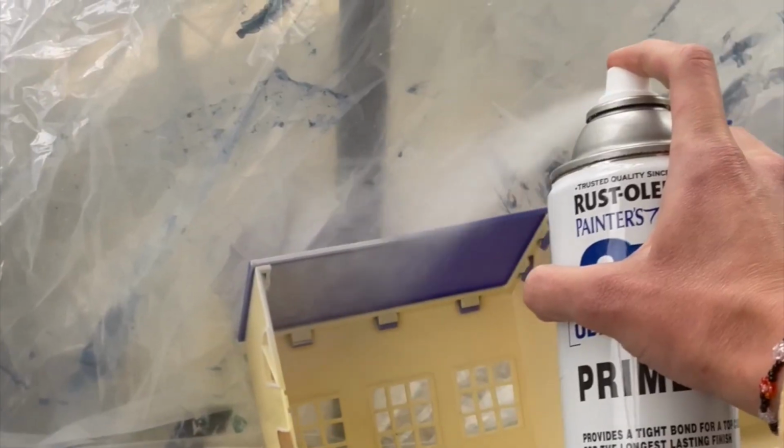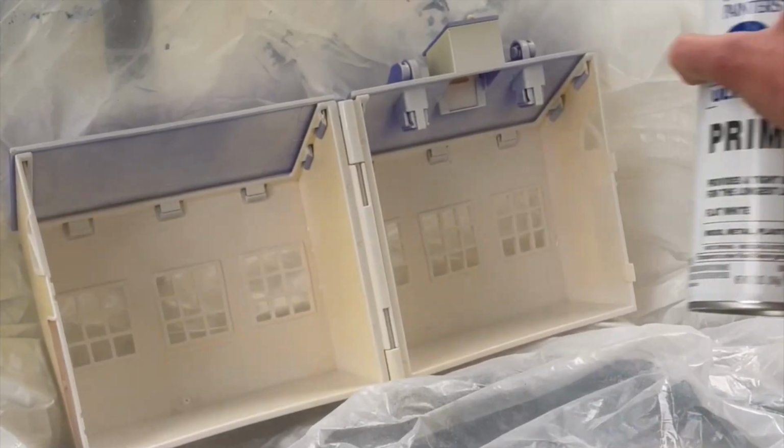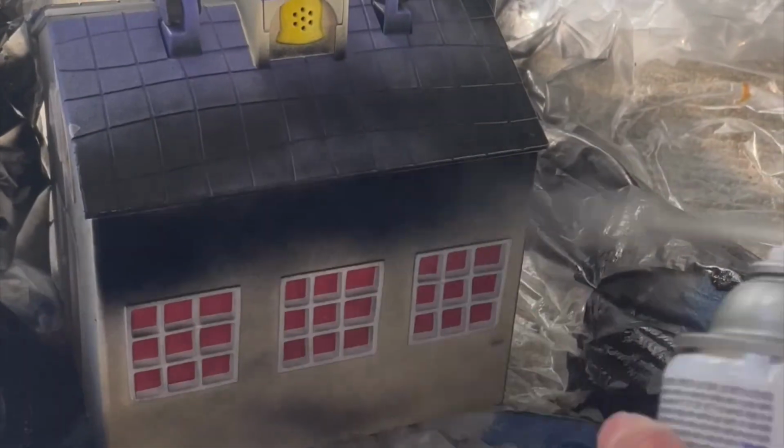I did a little bit more on the dollhouse this month. I spray painted the outside and the inside, and then I painted the inside to look like it had hardwood floors and painted walls.